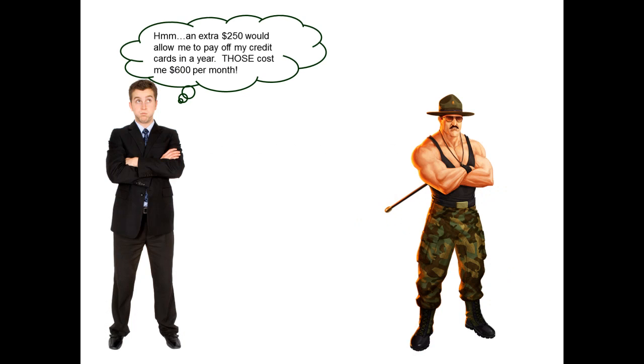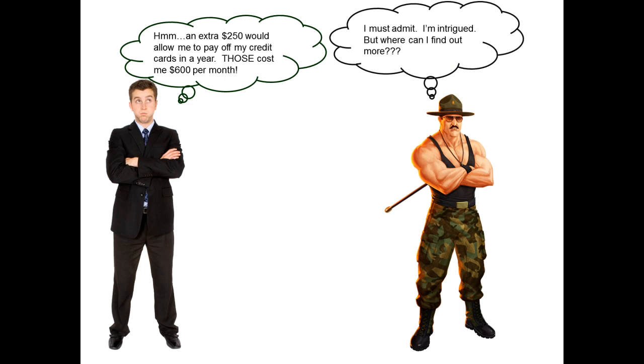An extra $250 would allow me to pay off those credit cards in a year. Those cost me $600 a month. I must admit I'm intrigued, but where can I find out more?